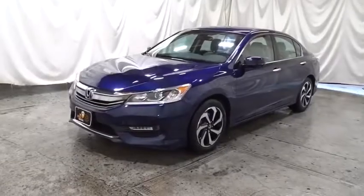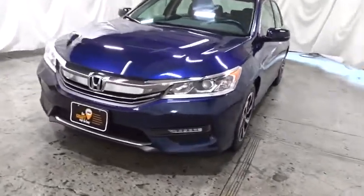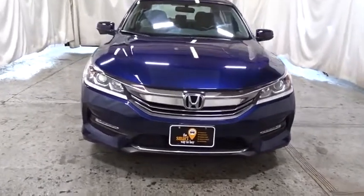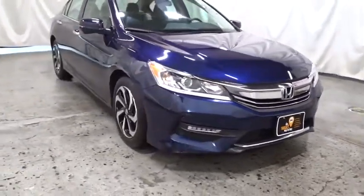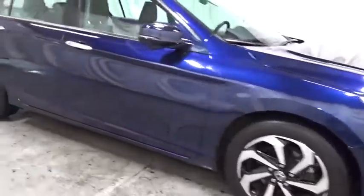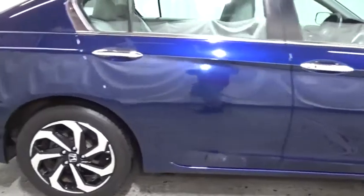Come test drive 2016 Honda Accord. Ingeniously simple, yet overflowing with luxury and technological creativity, all that and more in the Accord. This vehicle has less than 30,000 miles. Here are some of this vehicle's great options.